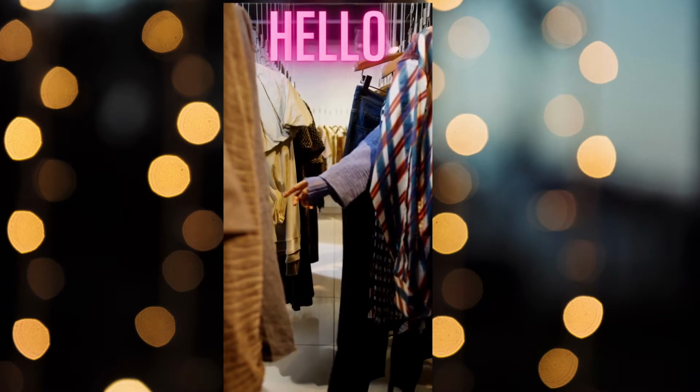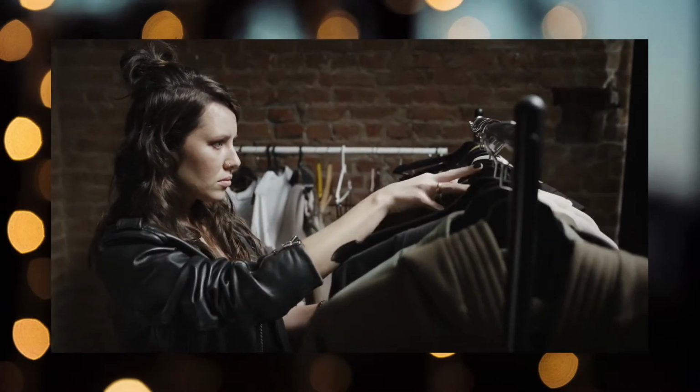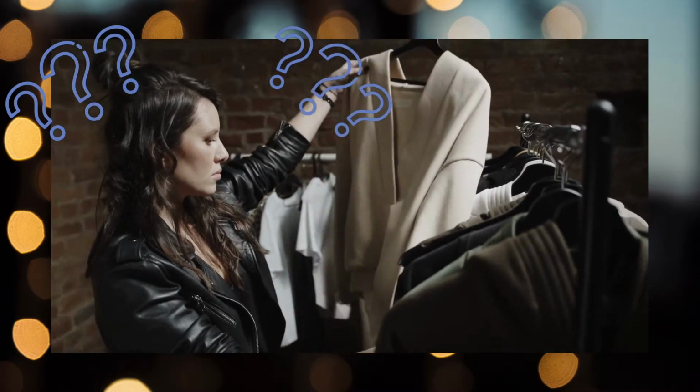Hello. So, there are many great looking gowns and dresses out there, and each of them look really good when you see them on the rack. But how do you know which dress best fits you?